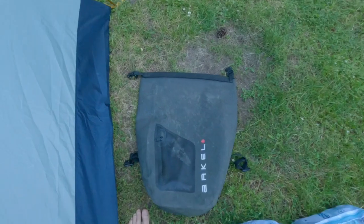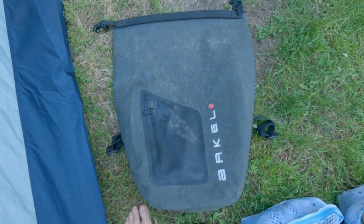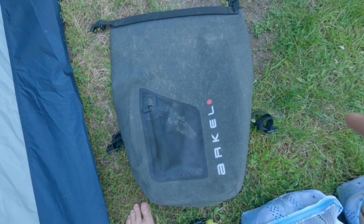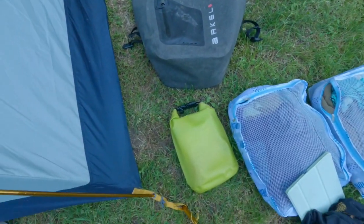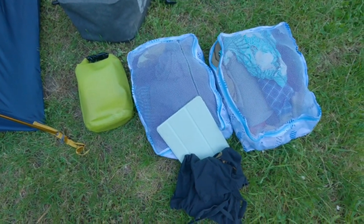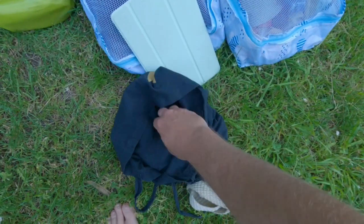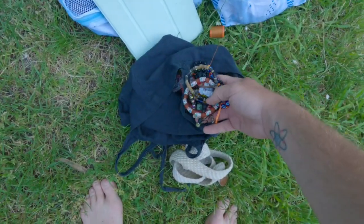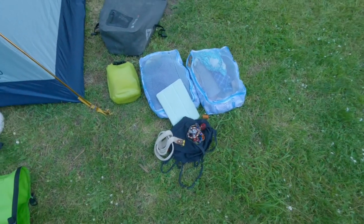And now we return to the Arkel Orca bag, the other one that goes on the back rack, the red one that goes with the blue one. Not a whole lot in this one really. My stash bag, clothes, tablet, just this. I like bracelets and stuff, so there's lots of bracelets and stuff in here. A belt. Wasn't too much in this one.